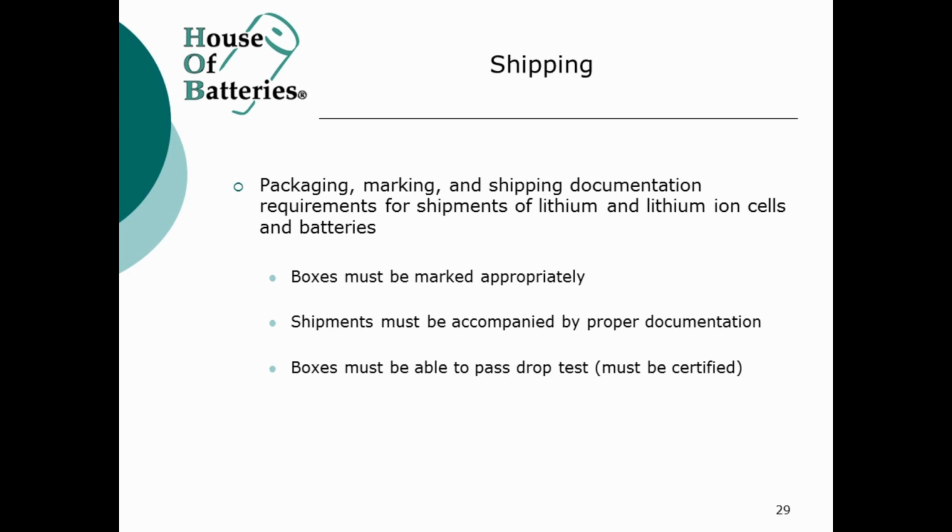Another aspect of shipping lithium-ion batteries is making sure that the packaging, labeling, and documentation is all correct and compliant with current regulations. The boxes must be of an approved type, the labels must be the proper labels, and the documentation must be filled out correctly. The shippers must be trained and certified in shipping hazardous materials.